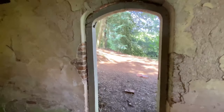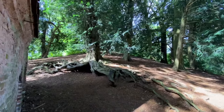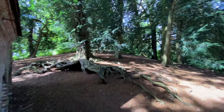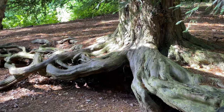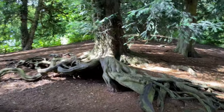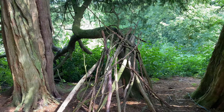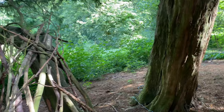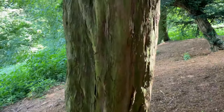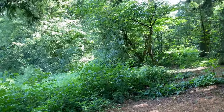Okay, let's have another look outside. I mean, that root there, just look at that. I mean, you could almost sleep under there. So peaceful. So beautiful and peaceful. Let's have a look down here. A beautiful yew tree. I believe it is.